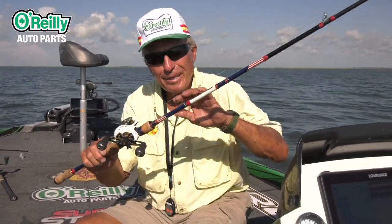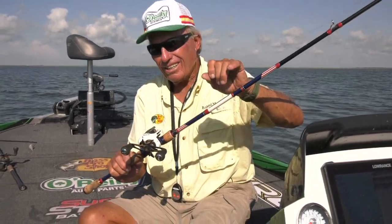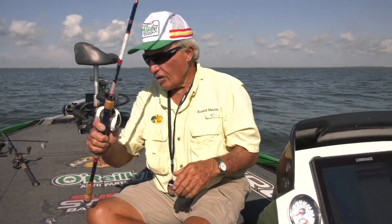For a rod and reel complement, I'm old school. I like monofilament. This happens to be 20-pound monofilament, and it does a good job. It's just right. And it's a fairly light rod, but with the 20-pound monofilament, it does perfect.